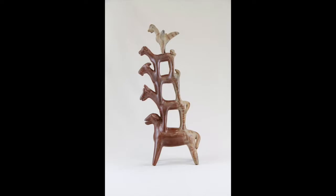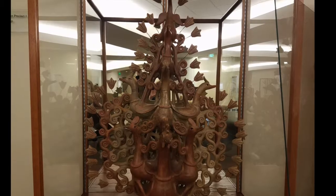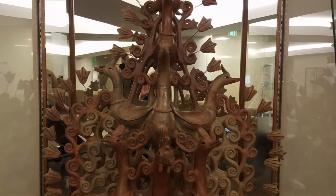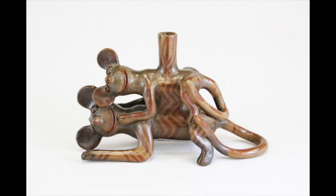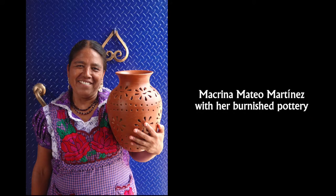The museum has over 70 pieces of ceramic sculptures by Martinez, ranging from small candelabras and religious works to an over 4 feet tall sculpture of peacocks. Martinez died in 1990, but he left behind an important legacy. His burnished pottery technique and whimsical designs live on in contemporary Mexican pottery.